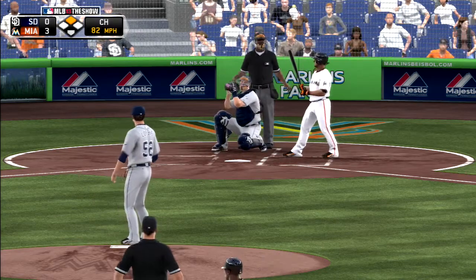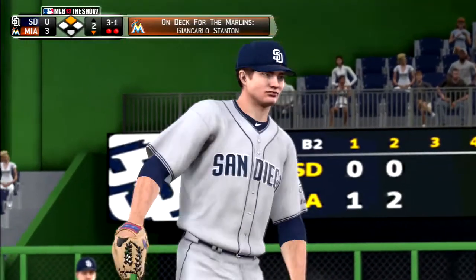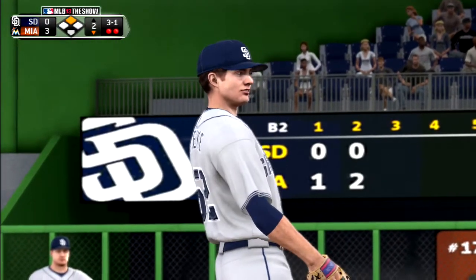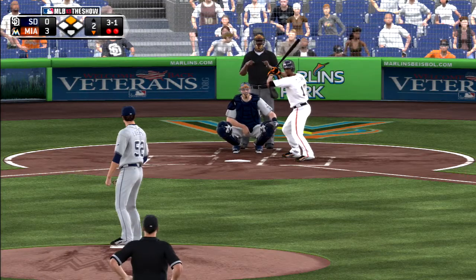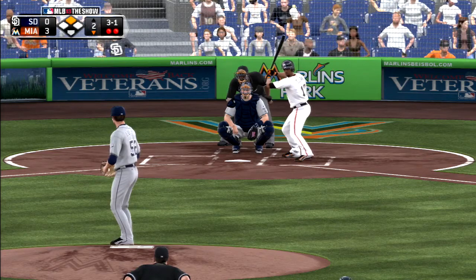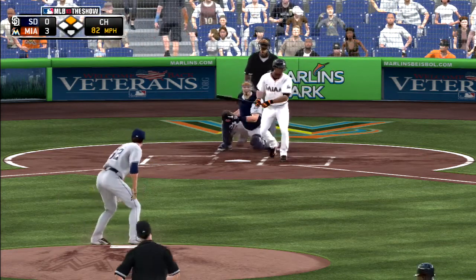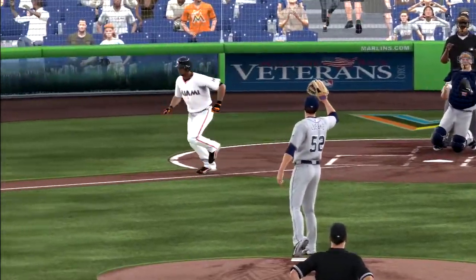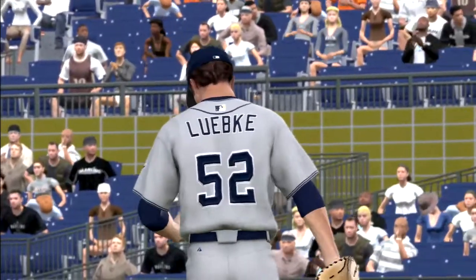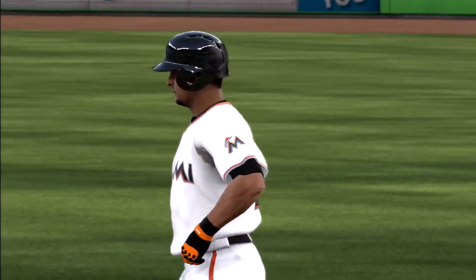Just off the inside part of the plate, it's 3-1. Pierre leads from second, now the pitch. And that misses, ball four, so it's first and second now with two out. Well, when you're already in a deep hole, the last thing you want to do is keep digging. But the walk here is only going to make things worse.